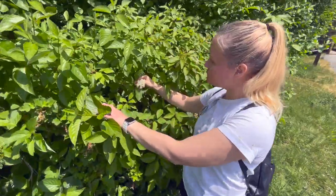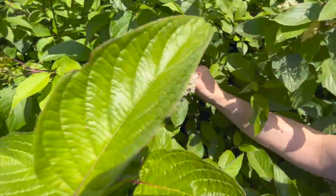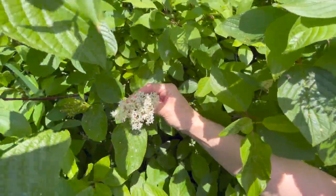Meg found some really delicious smelling flowers. You guys smell it. Okay. Mm. Yeah.